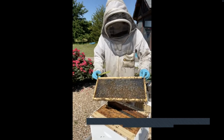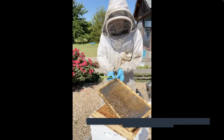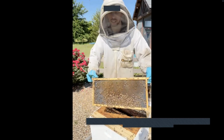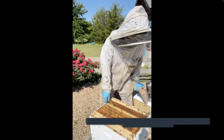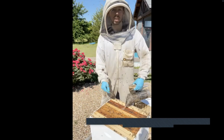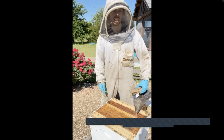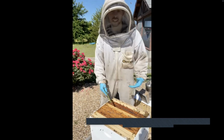So this one, they're doing a little better. They're drawing a little bit more wax. On this other side, you can see that they've drawn out quite a bit more wax. So they're certainly working, but they're not quite ready for a honey super yet. Usually once they start drawing out the foundation on the 7th and 8th frame, that's when I'm ready to add another box.